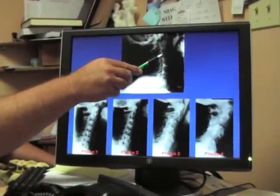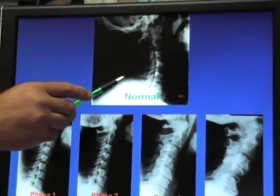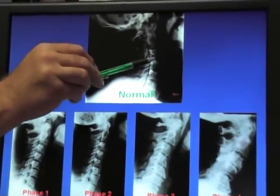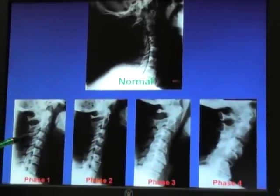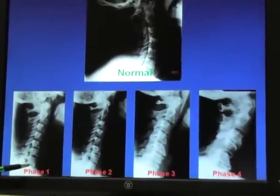Now, look at this one here. This is a beautiful curve in the neck. That normal C-shaped curve should be 45 degrees. Each bone is separate, distinct. That neck will last a lifetime. Now, look at this one. Horrific amount of nerve pressure there.